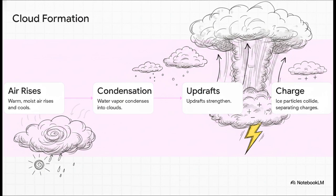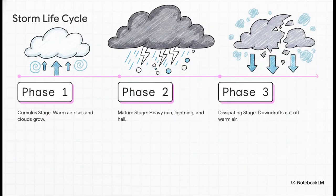It all starts with a simple patch of warm, moist, rising air that cools and condenses. And because this rising air stays warmer than the air around it, it acts exactly like a hot air balloon, accelerating into these powerful updrafts. All those constant ice and water collisions we just talked about, they physically separate the electrical charges inside the cloud, totally priming it for a massive discharge.